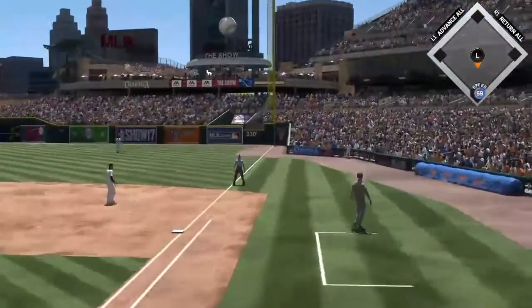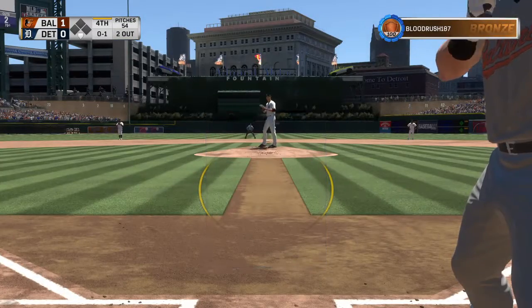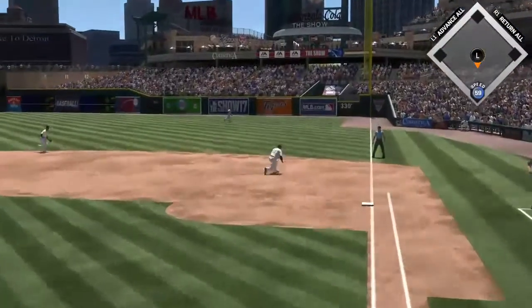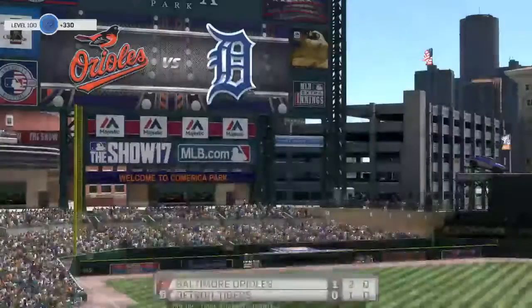Swing and a line drive, but a foul ball. Clean slate on the base paths after that sac fly a minute ago, so now's the time to be aggressive with these hitters. Go right after them and try to get out of this inning. And we'll have to leave it there as the play is made here to end.